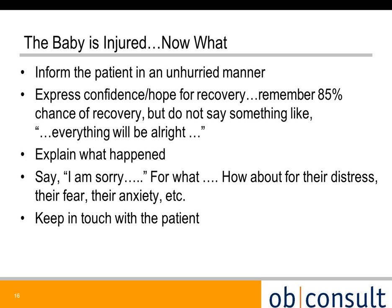At the moment you discover it, it is perfectly ethical and honest to explain the recovery rate is greater than 85%, and there is therefore a high likelihood of recovery. But don't say something like, everything will be all right. Explain what happened.